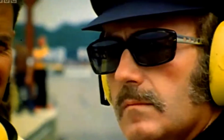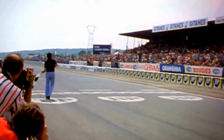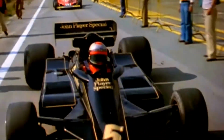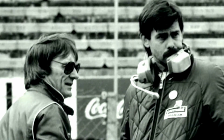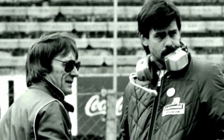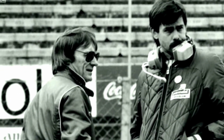Colin Chapman's Lotus team have worked on their aerodynamics to achieve so-called ground effects, sucking the car to the track and thus allowing more grip and higher cornering speeds. Lotus's success is a challenge to all the teams. Murray urgently needs inspiration, and he finds it in the rulebook with a loophole in the wording.